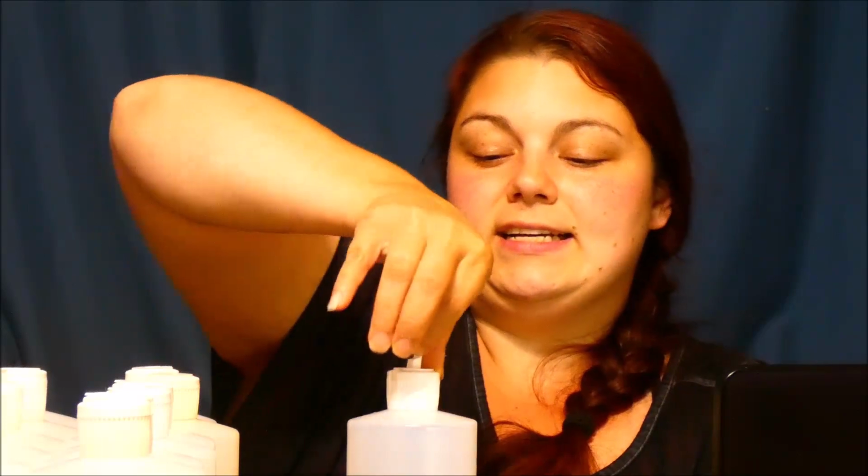Route 66 is a fun one. It's a little bit citrusy, a little bit musky, but they blend real nice together. One doesn't overpower the other. It's kind of a nice complementary citrus musk. The top note is citrus, middle of herbs, and bottom is musk.